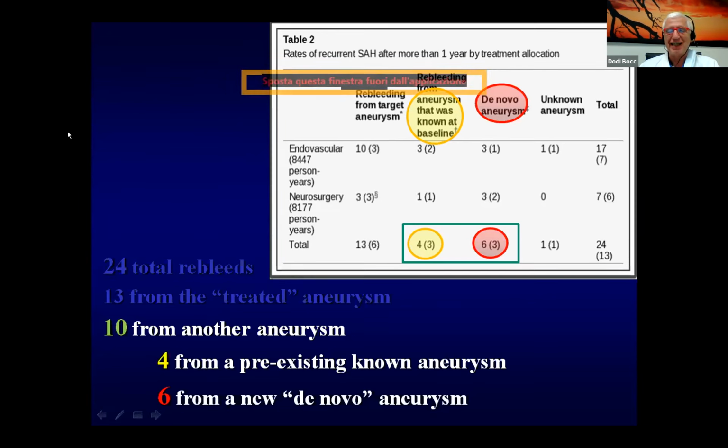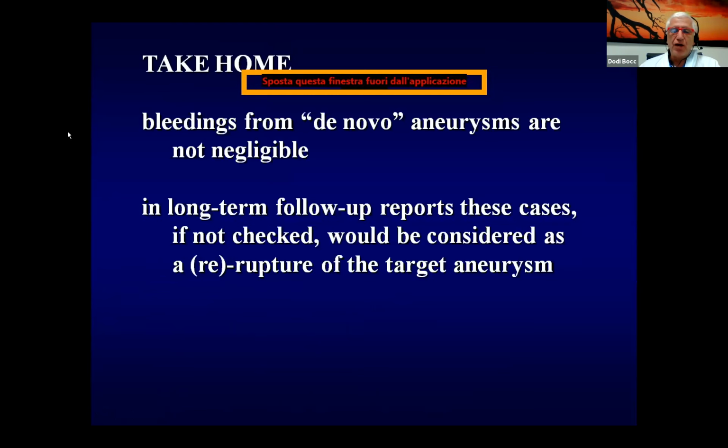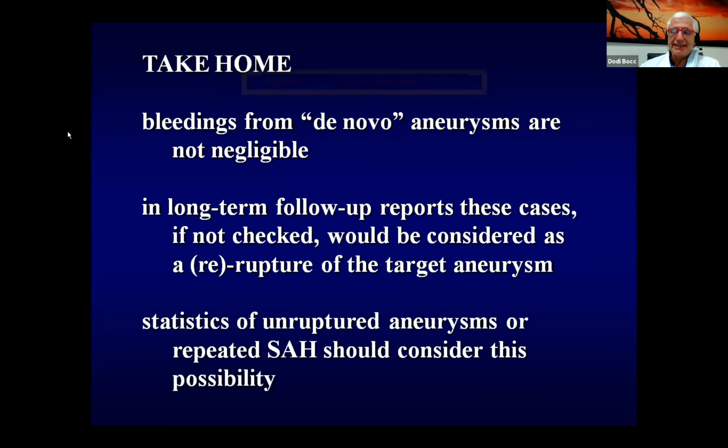So the probability of rupture of an aneurysm which was not there before was a little bit higher. Again, bleedings from de novo aneurysms are not negligible. And in long-term follow-up reports, these cases, if not checked, would be considered as a rupture or re-rupture of the target aneurysm, not of a new aneurysm. So statistics of unruptured aneurysms or repeated subarachnoid hemorrhage should consider this possibility.